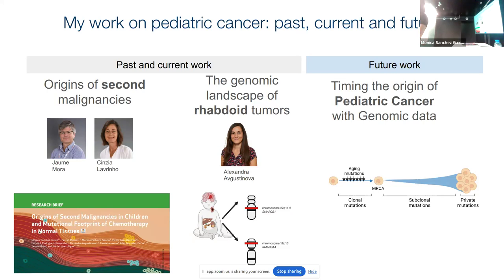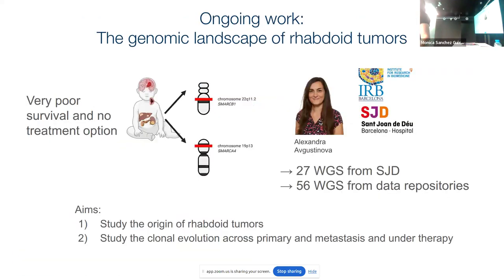in collaboration with Alexandra Agustinova. She's a PI both at IRB and Sant Joan de Déu, and she works with rhabdoid tumors. Rhabdoid tumors are a type of very aggressive pediatric cancer. There is not much treatment available. They are characterized by a single driver event, the deletion of SMARCB1, or in some cases SMARCA4, but mostly SMARCB1. With Alexandra, we were able to collect a lot of biopsies, a lot of cases from Sant Joan de Déu that have been collected over many years.